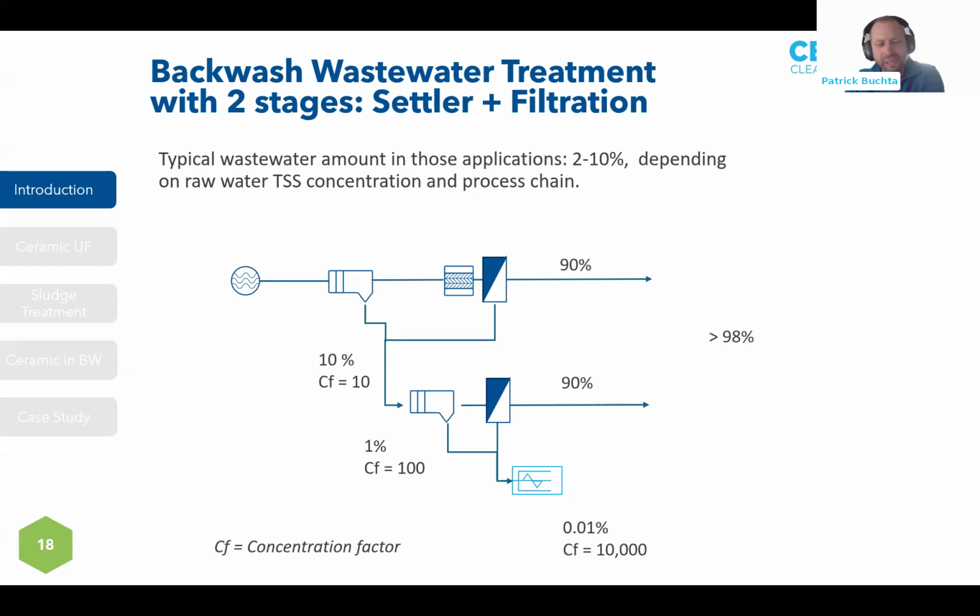And here you see now on the left side, 10% of the water from the first stage is considered as wastewater. The concentration factor here, marked as CF, is 10, going then to a second stage to treat the wastewater. This is typically also, depending on the feed water quality, a two-stage system. And depending on the TSS, it requires a clarifier, a sedimentation or a flotation, followed by an additional filtration step, depending, of course, on the purpose and on the reuse requirements.